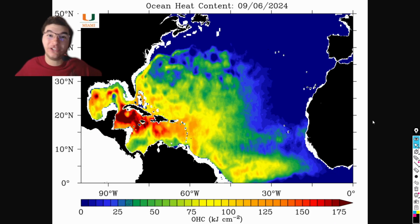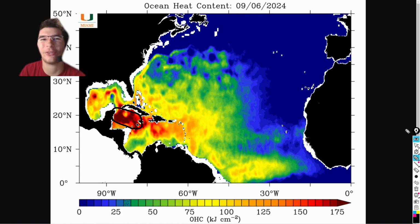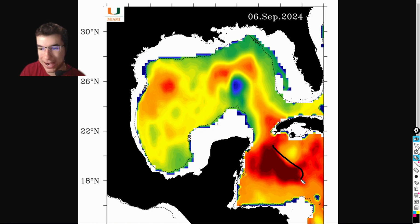Well, now, whoop-de-doo, let's take a look at our ocean heat content values, and it just really doesn't get much better. Oh, gosh, values over 175 throughout almost the entire Western Caribbean, and as we zoom in further, we see, wow, that is a lot of ocean heat content for no storms to use because nothing can form.